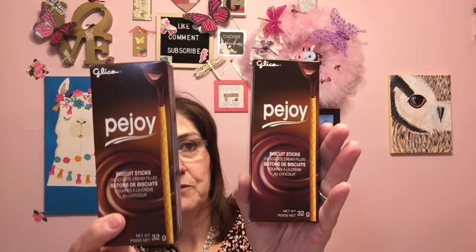I picked up these, and I'm not quite sure. I've never tried them, and I don't think I've ever seen them there. It says, and I might be saying it wrong, P Joy, biscuit sticks, chocolate cream-filled biscuit sticks. So I picked two of those. I enjoy stuff like this sometimes at night, when you're done eating your supper and you just want to relax, have a tea and have a little something sweet.